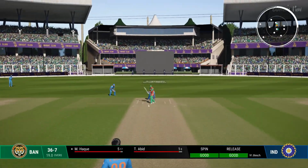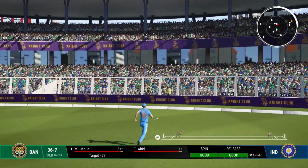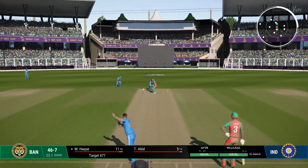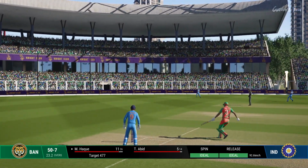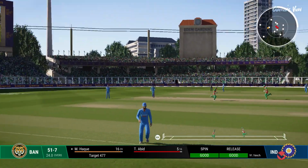Match. A Kapil Dev quote comes to mind: if you play good cricket, a lot of bad things get hidden. Oh, that's too full. Nice shot. It could be four. Great shot.